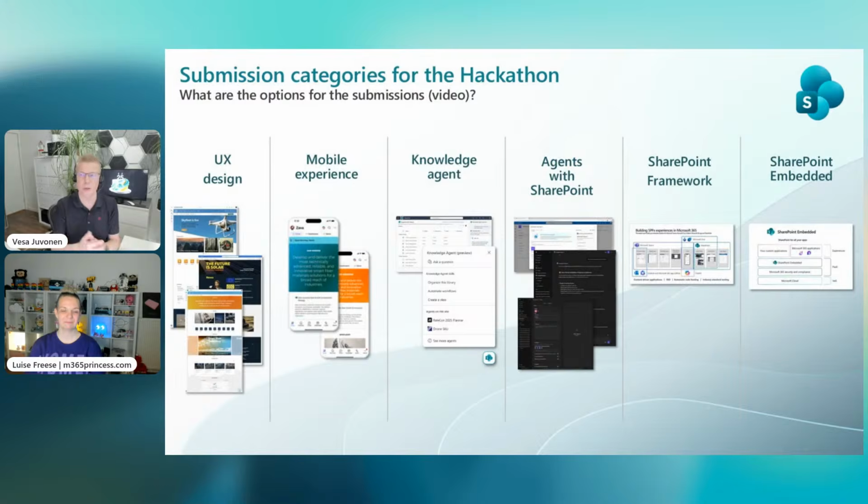It could be complicated. It could even be agents with SharePoint combined with SharePoint Framework, but it doesn't have to be. It could be just Copilot Studio as well, because again, there are multiple ways we can use and take advantage of SharePoint. Quickly walking through then.